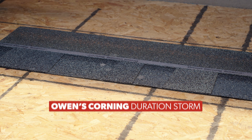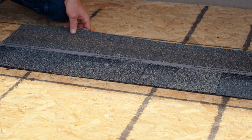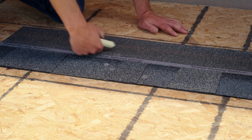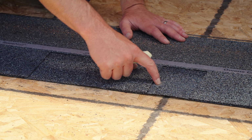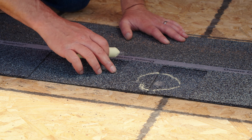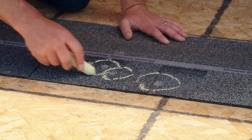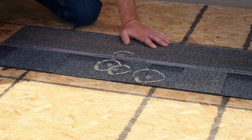All right, so this is Owens Corning Duration Storm. This is a Class 4 shingle. We should hope to see some better results out of this one compared to the Owens Corning Duration. So this one has passed the UL 2218 Class 4 impact resistant test. So let's see if it held up to ours. We got nice big dents here. Initial observations, they're pretty similar to the regular Owens Corning Duration.